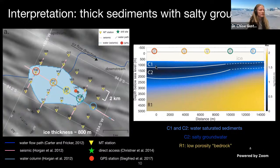Within this blue region, I am dividing it sort of into two conductors, C1 and C2. And what's interesting about this C2 region is that it is actually so conductive that it requires the presence of salty groundwater. There's lots of things that can explain high conductivity, but in this case, we're pretty sure that there has to be some component of salty groundwater creating this highly conductive region. And the sediments here, just to give you an idea, are about 1.4 kilometers thick to 5 kilometers thick.